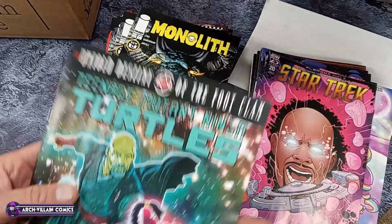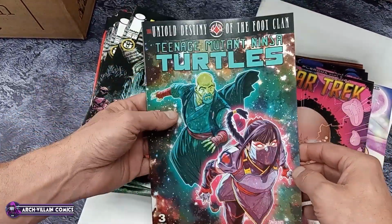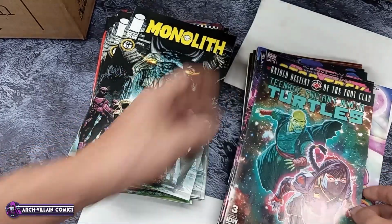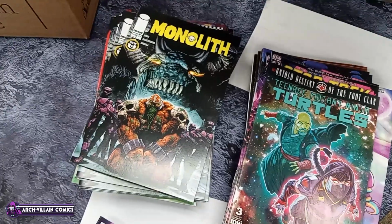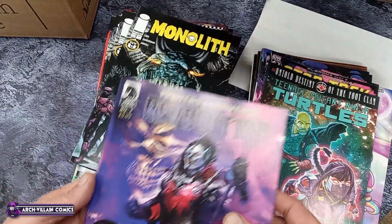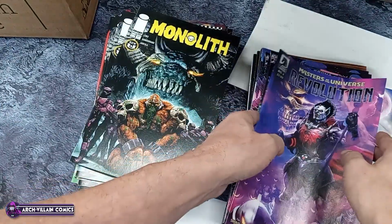What's this? Teenage Mutant Ninja Turtles: Untold Destiny of the Foot Clan, number 3. Just got one of those. They're not selling that great. Masters of the Universe: Revolution, number 1. It is a regular cover.